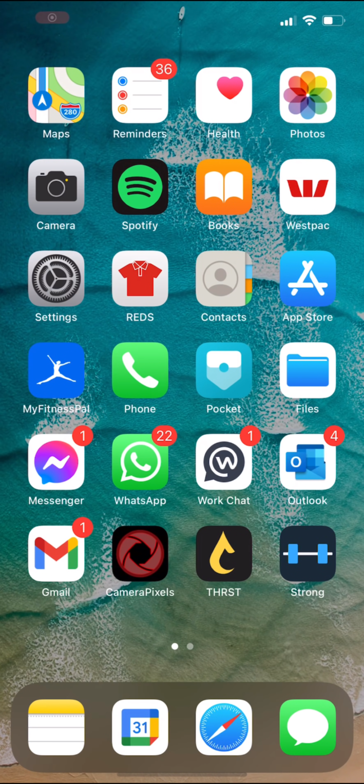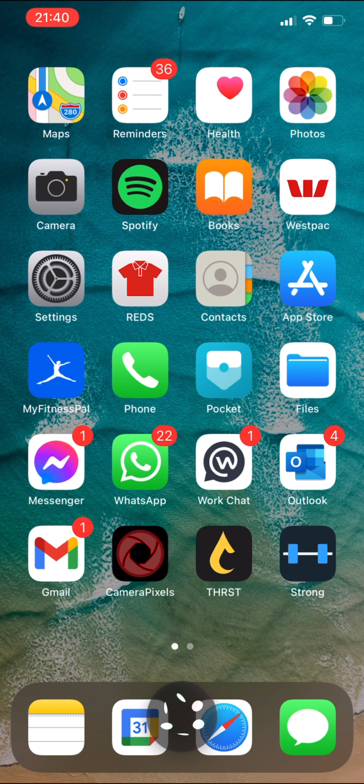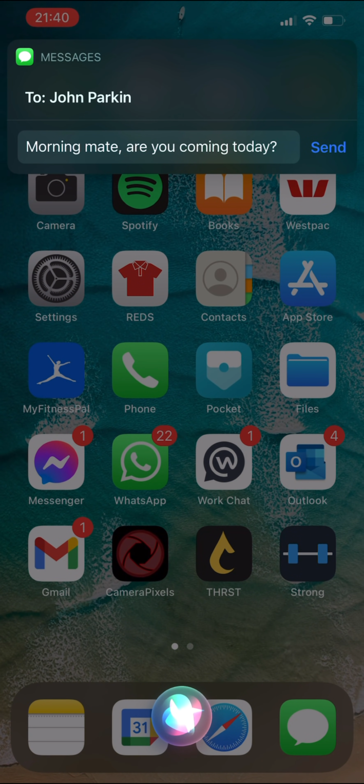Messages with Siri. I probably send half my messages on this app with Siri. It's just so much faster. Perfect for driving. Siri will also type out punctuation, like, "Hey Siri, send a message to John saying, 'Morning mate, comma, you coming today?' question mark." "Your message to John Parkin says, 'Morning, mate. Are you coming today?' Ready to send it?"